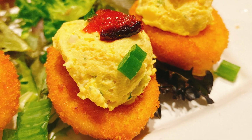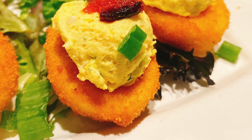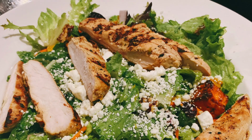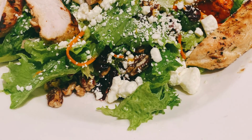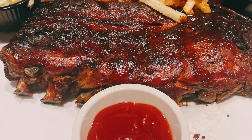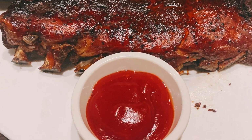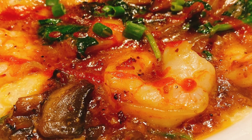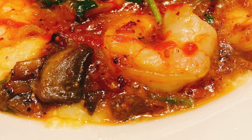We were a little bit confused at first, but they ended up being so good. We got shrimp and grits, a Tennessee glazed bacon burger, a chicken salad, and a half rack of ribs, and the ribs fell off the bone. They were that good. The shrimp and grits had a different taste because everywhere you go and get shrimp and grits, they're always going to be different, but these were a good different.